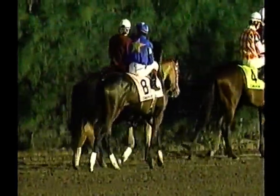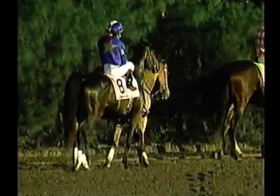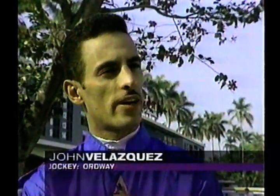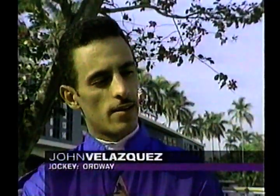Right now the second choice, in fact, in this race. Ordway at 9-5. John was not the least bit happy when he drew the outside 8 post position. With that in mind, we asked him how he'd like to see the race set up for him. Well, I'm hoping there's a lot of pace in front of me, a fast pace where I can just sit off the pace and come with a good run, and hopefully we get a clear trip. Then again, we got the post on the outside, we don't want to go too wide and lose too much ground, but even if he has a clear trip, I think we'll be okay.